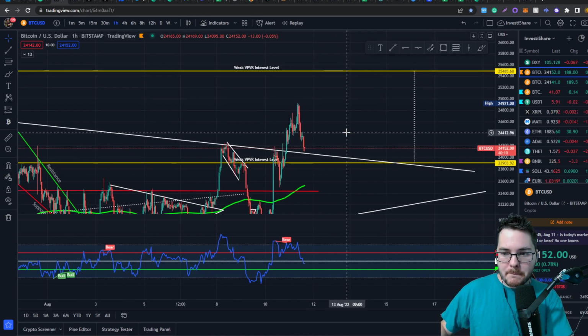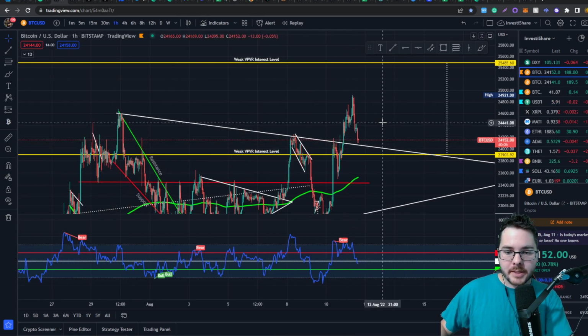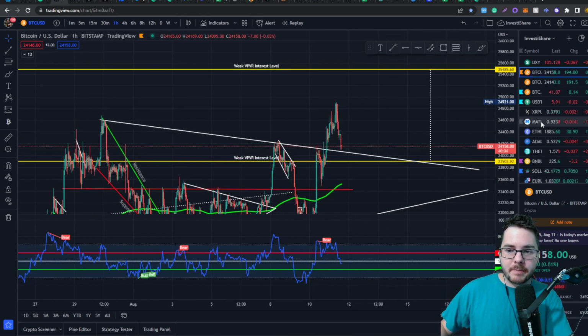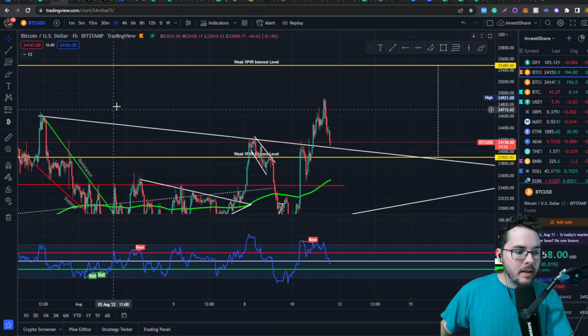But yeah, that's everything we got, man. I'm basically just looking to enter a long position here. Ethereum, if it doesn't hold up that support, I'll most likely be entering a short position. Just got to wait for the confirmation first.